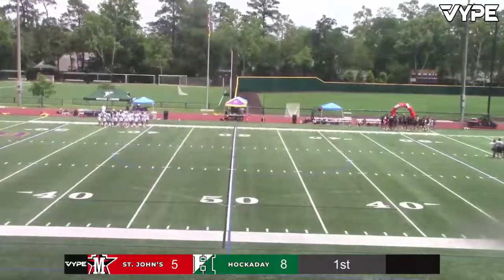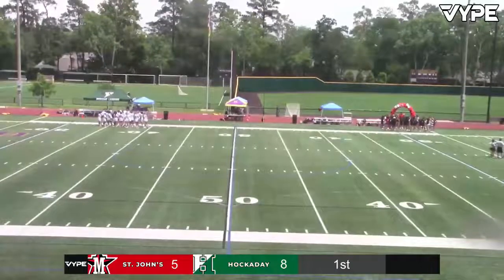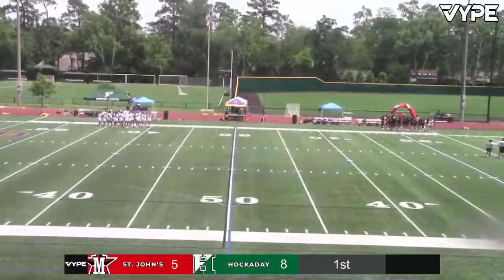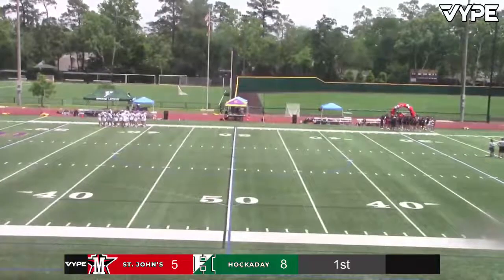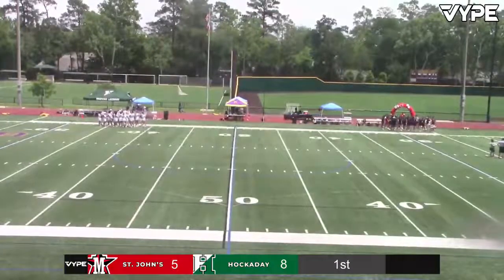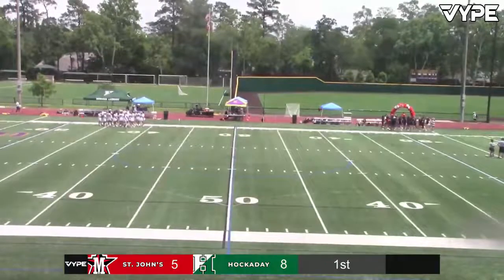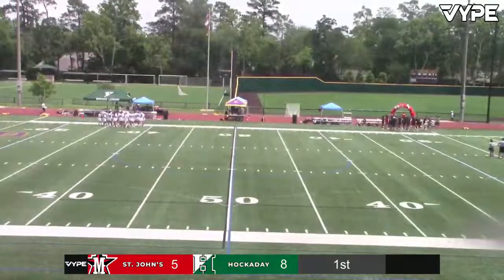I think one of the things St. John's is going to have to figure out during halftime here is exactly what they can do to better defend the draw, if St. John's wants to have any chance of coming back here. They're going to have to do a better job with the draw control in the second half. Yeah, I would say that the draw control is the highest priority, and sometimes you hate to say there's nothing you can do, but sometimes there's not much you can do.